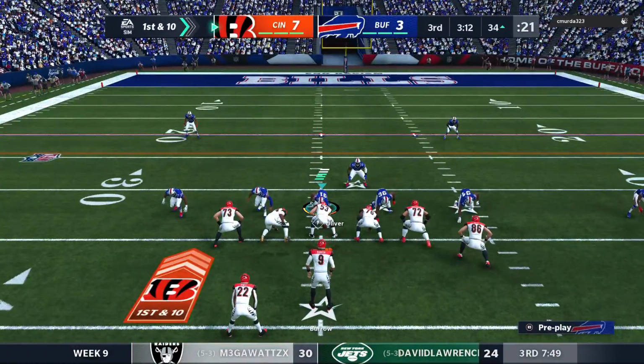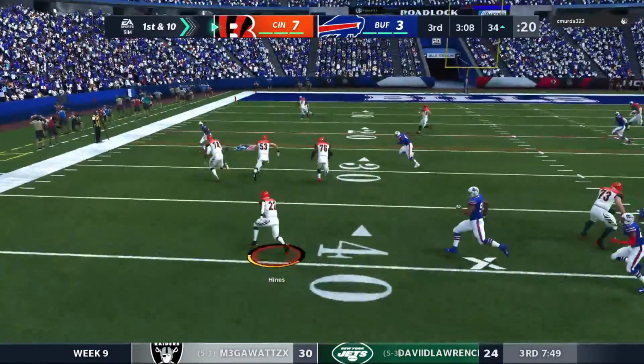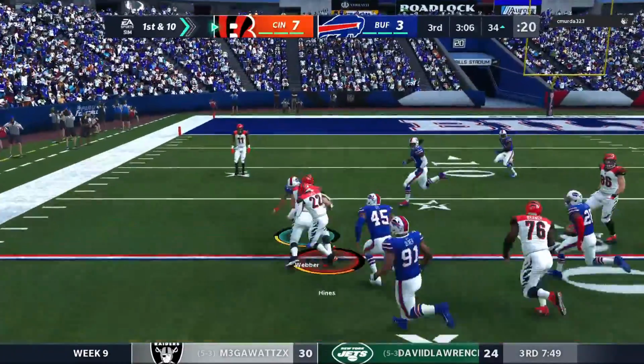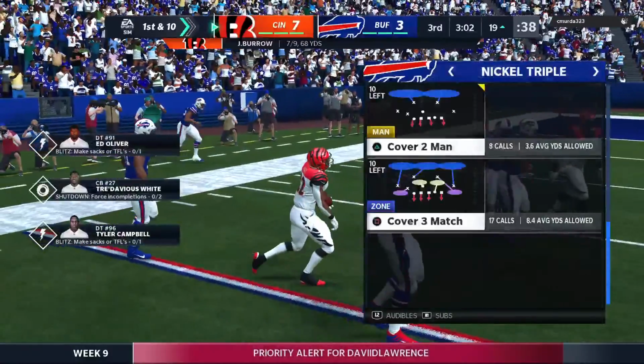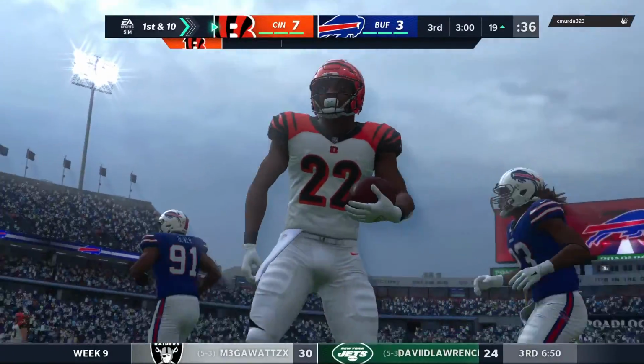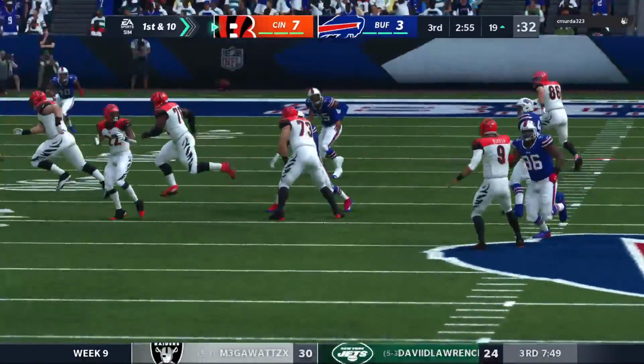Now they look to pay it off on 1st down. Here's Burrow setting up to throw it. Now they go screen. It's complete. He's got a 1st down and much more inside the 20. And down to the 19-yard line. Give him back-to-back catches now. That one for 16 and another 1st down. Cincinnati.